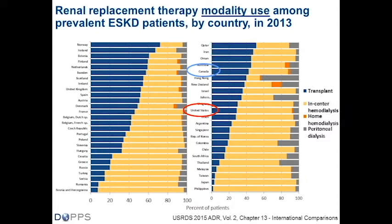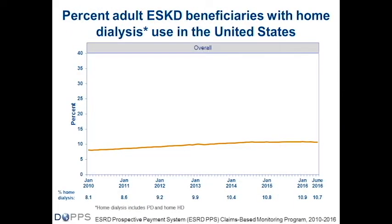If you go to the right column, we have both Canada and the U.S. And Canada does have a higher proportion of ESKD patients who receive a transplant. I think that's one of the things we can clearly see from the data. The second thing we can see is that there is more home dialysis use in general, and that's broken down by peritoneal dialysis and home hemodialysis, both combined about double of what they are in the U.S. Next slide, please.